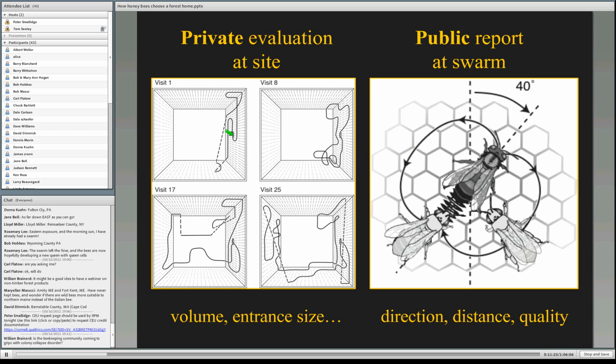This is a diagram based on the behavior of one scout bee that was inspecting a cubicle nest box that I had set up for an experiment. When a scout bee makes her inspection, she does it in a series of visits, each one about a minute long. And this bee made 25 visits during her half-hour inspection. Her first visit, you can see she came in the entrance here, walked around a little bit, and then came back to the entrance. The next visit, she did much the same, but she went a little deeper inside the cavity. By the 17th visit, she's gone quite deep, walked all around inside the cavity, and by the last visit, which was visit 25, she was walking freely all around the cavity.